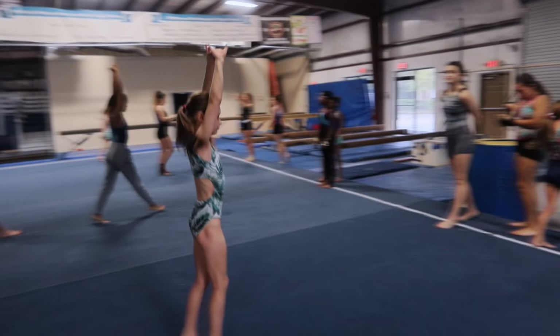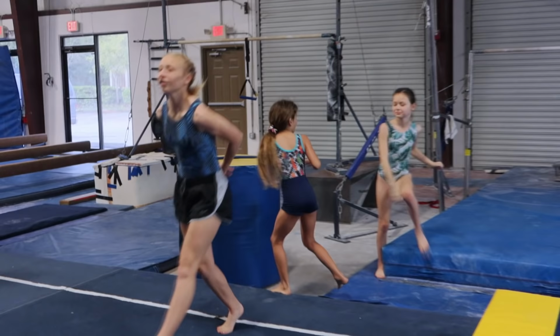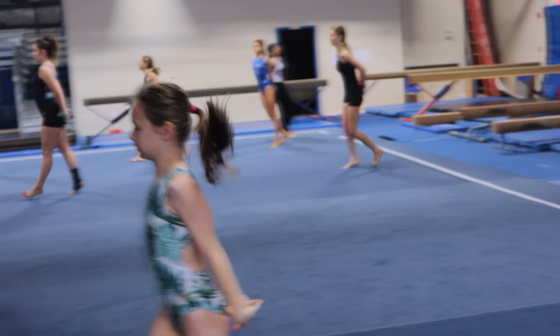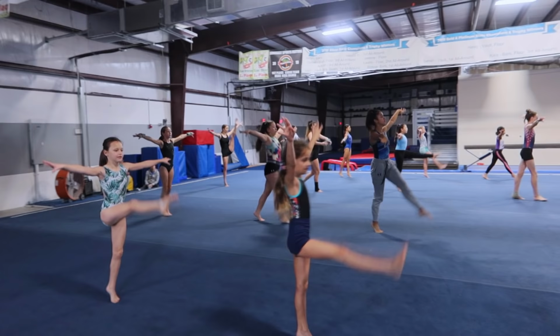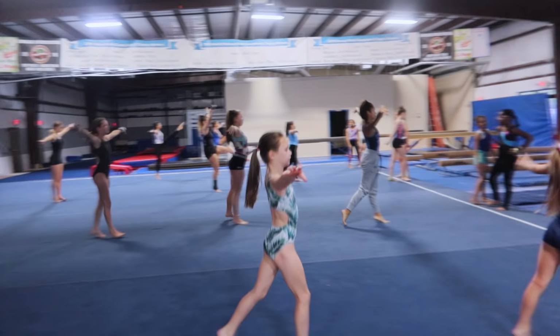Straight legs, Lily. Tight knees, Lily. Caitlin, straight legs. Point your toes. Lily, straight legs and pointed toes, please.